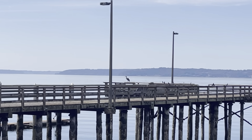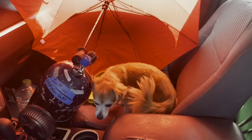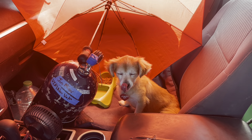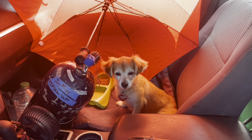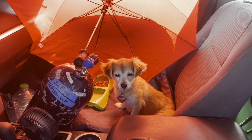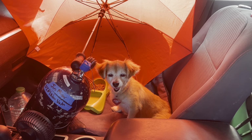Look at that. A great blue heron. Hi, Benny. It's 93 degrees outside, and it's 62 degrees inside this car. Yeah, that's a spoiled dog.